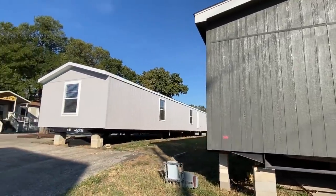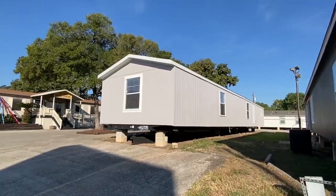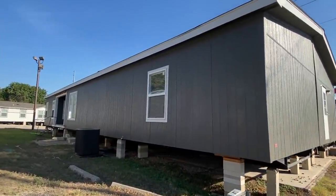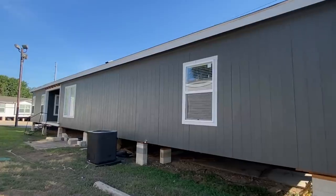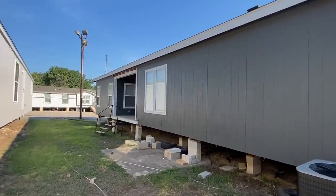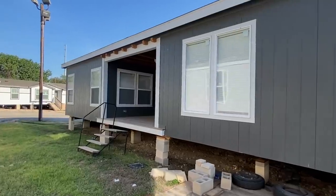Very grateful they let me come. This is their factory model center here in Austin, Texas, Palm Harbor Homes. Very thankful they let me tour some of these amazing homes. But yeah, let's go ahead. I want to look at this back porch before we head in, so we won't have to do that once we get inside.